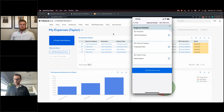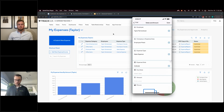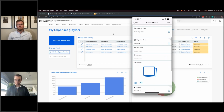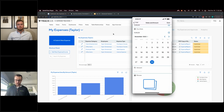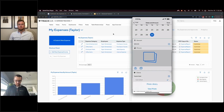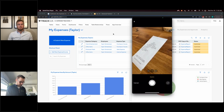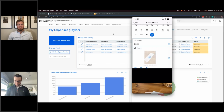So we're on one form right now, but now if I click forward to add a date and amount, it's going to continue us on where we're going to start to fill out some more information. So I've got the basic stuff up top. Now I can start to say, what's the due date of this expense? What's the amount I'm expecting for this expense? I can take a photo of a receipt. So I've got a receipt sitting right here. So I can grab that photo, for example.